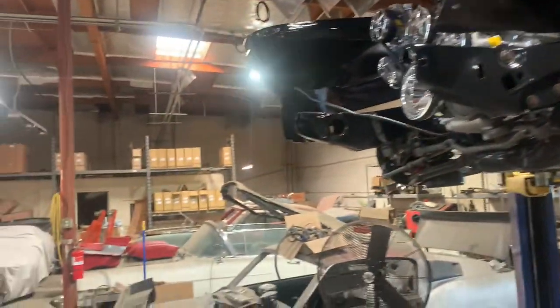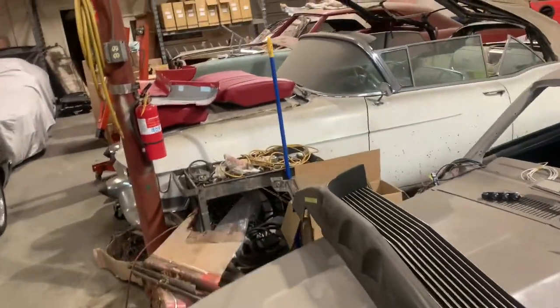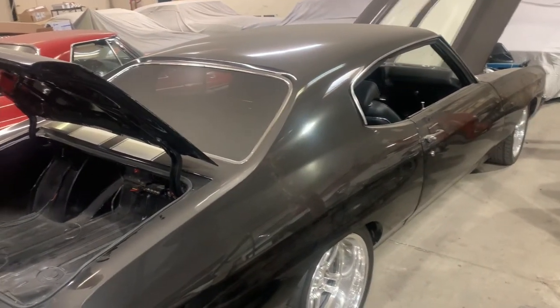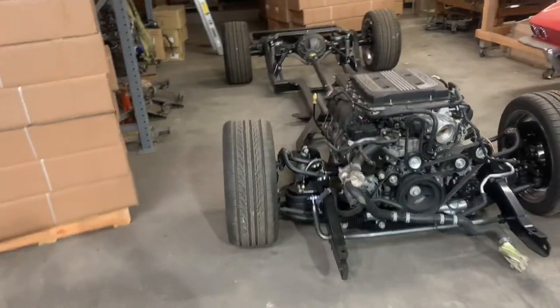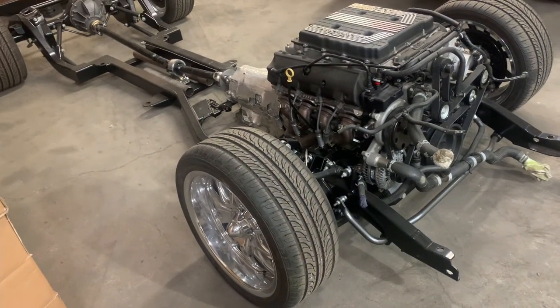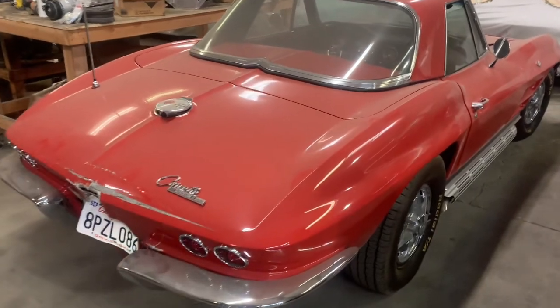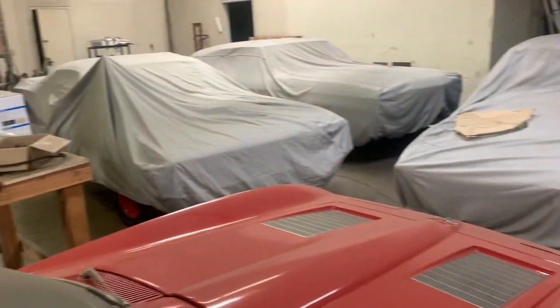Looking pretty good. There's more cars we got coming in. I do that one and that one. Yes, it's here right now. It's just finished up. Awesome. Here's a chassis for the 59. Art Morrison Supercharged LT4 in it. There's a Corvette we got coming in, which other ghost we did. So, anyway.